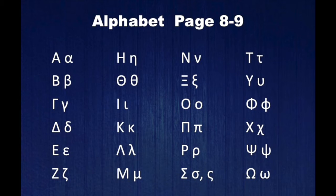Mu is your m sound, as in mother. Uppercase, again, very easy, it's just an M. Lowercase looks a little bit like a fancy U. I prefer to think of it like an M, and it helps me. You see, it's got all four lines: one, two, three, four. When you read it, sometimes you'll miss this first line, and it looks like a letter U. But remember, that's a mu. It's a consonant. It makes an m sound.